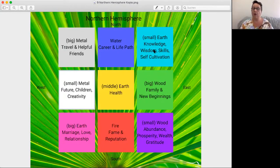But we're not in the Northern Hemisphere, are we? So what is different? If you're looking at the energy in the Northern Hemisphere, the water, the cold yin energy, is in the north. The yang energy, the fire, is in the south. Fame and reputation.